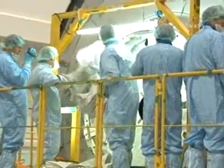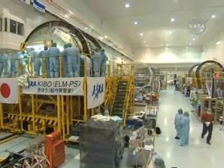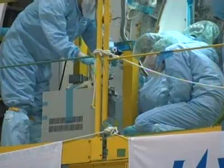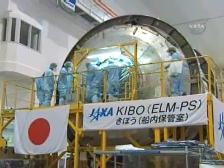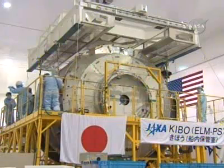And here is a view of the flight crew that came down numerous times during the flow, but in this particular case in mid-October to do their final evaluation of the flight hardware. The hatch of the PS was closed for flight on the 15th of November after the 8 racks were installed. There are 5 systems racks, 2 payload racks, and 1 stowage rack inside the PS.